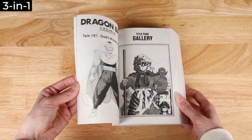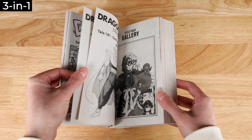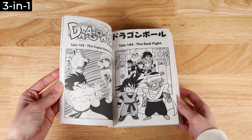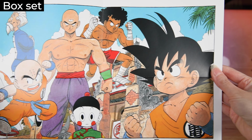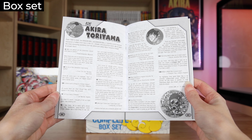The 3-in-1s also have a title page gallery at the end of the editions, but they didn't include them throughout like the singles. There are pages with little illustrations included throughout and author notes as well. The box sets come with double-sided posters and collector's booklets, which include interviews with Akira Toriyama, guides, and more.